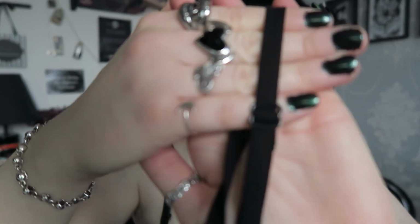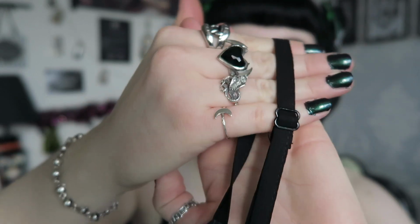So starting with the details, it's got kind of like strappy straps, kind of like this, and these are adjustable, which is perfect. So because it does have quite a low neckline, if you don't want it going too low, you can adjust the strap so it does sit higher up, which I really like. So there's 2 of these adjustable things around here.